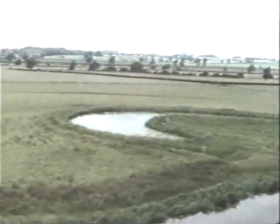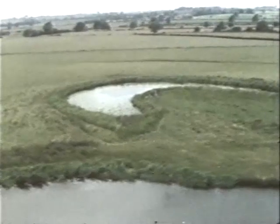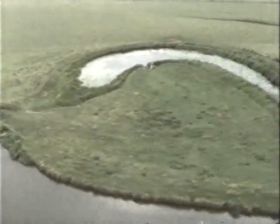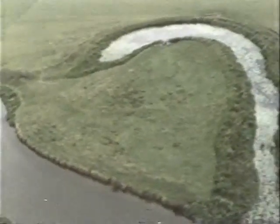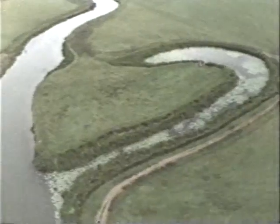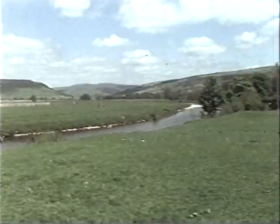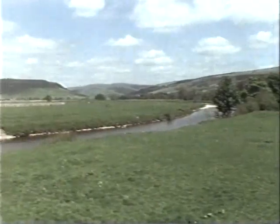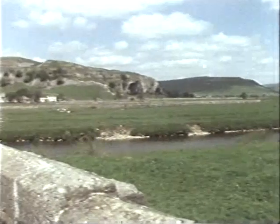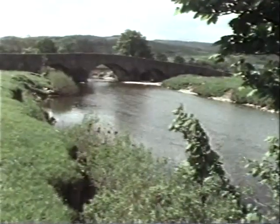Sometimes the river takes a shortcut and bypasses the meander. When this happens, the part of the river that's cut off may dry up. In time, the wanderings of a river carve a wide, flat plain. This is known as the floodplain because sometimes after a lot of rain, the river may overflow its banks.